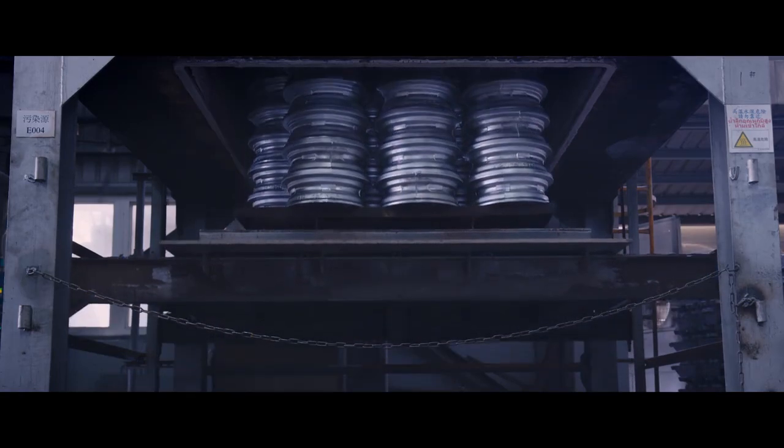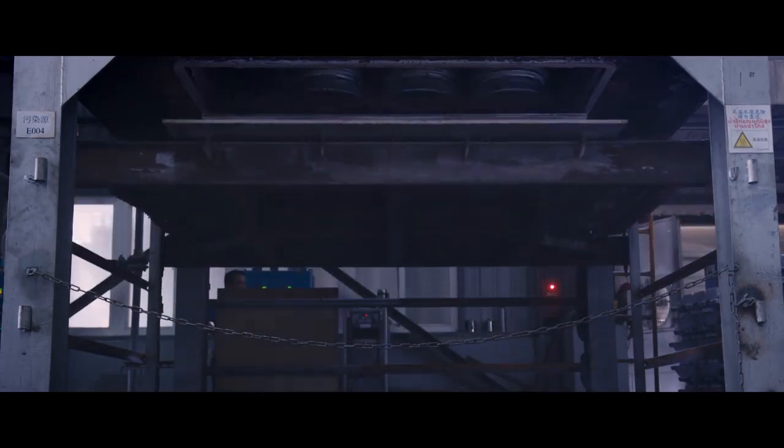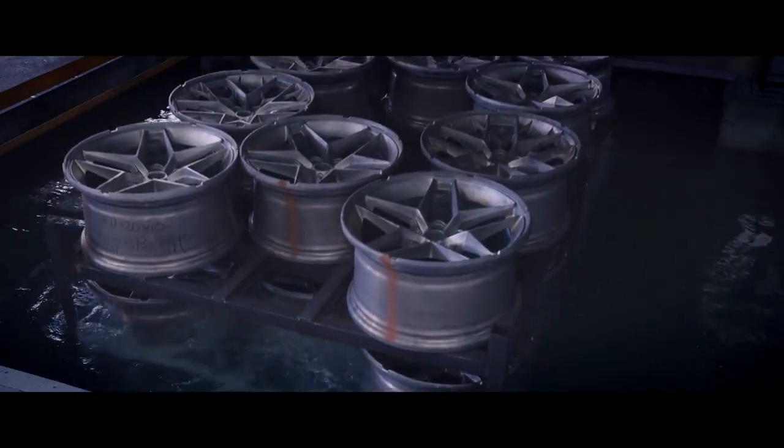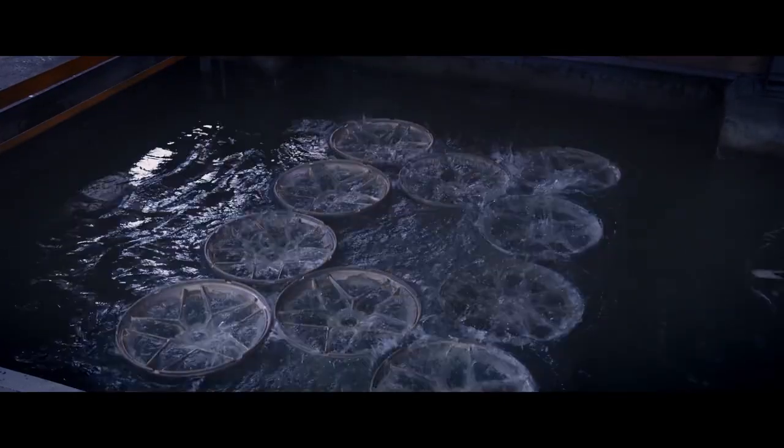Next, the castings are taken to a heat treat stage. Heat treating is a process that further refines and aligns the aluminum structure, locking in the proper hardness levels by heating up the castings, then quickly quenching them.